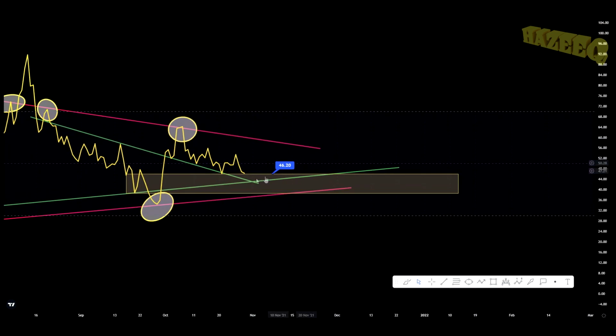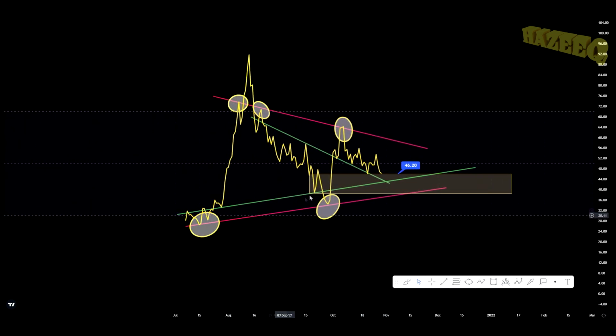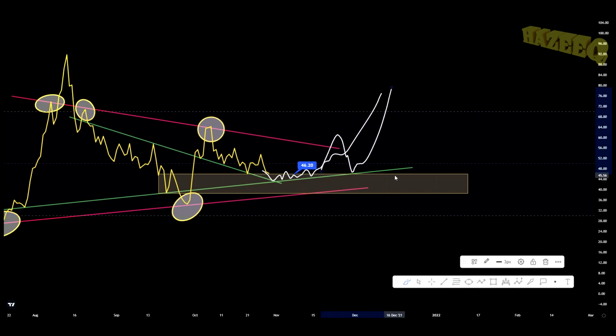Now, if we start coming back down into the rectangle a bit, you could start bouncing off the green support line as well. You can come into this crossroads with this larger green support line that we have over here below us, right? You come down, bounce off the crossroads, and that's where you come up. You tighten up in here and you break out, right?